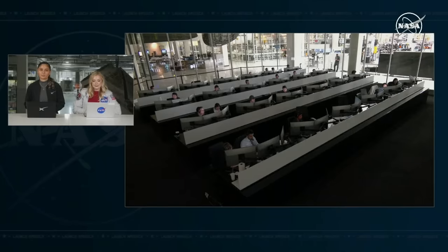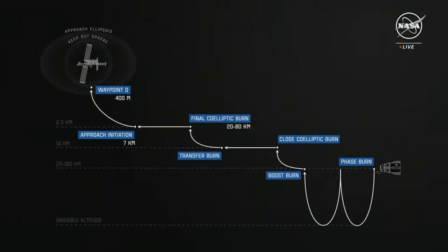The NASA and SpaceX teams will do a go-no-go poll to move Dragon inside of the keep-out sphere, another checkpoint that consists of an imaginary sphere around the station with a radius of 200 meters. Flight controllers use this to monitor all arriving and departing vehicles. This is another chance to confirm all the guidance, navigation, and control systems are working correctly on Dragon before moving closer to station. It carries a similar requirement on the orbital trajectory that if Dragon were to somehow lose control of its thrusters, it and the space station would be safe for 4 orbits, or about 6 hours, rather than the 24 hours required to enter the approach ellipsoid.